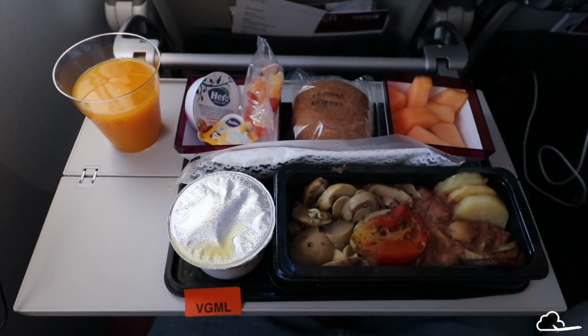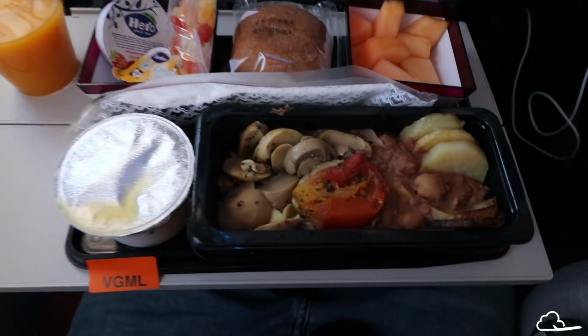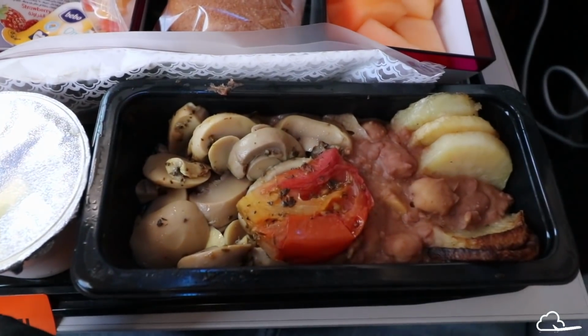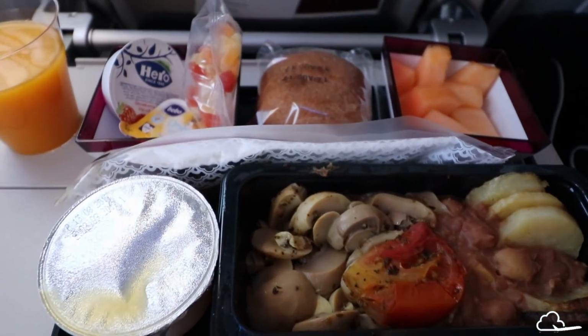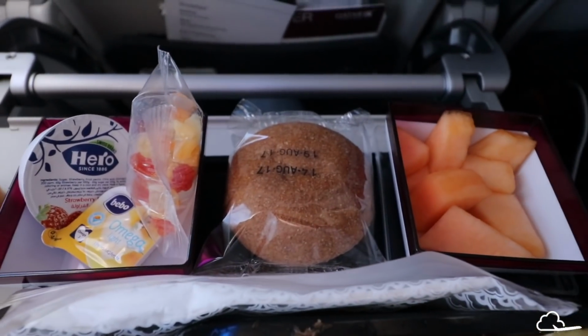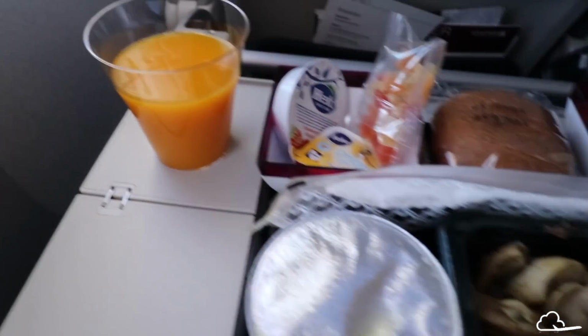I was curious since it seemed a few things on my last meal actually didn't match the vegetarian meal that I ordered, and on this flight again they actually served me the wrong meal, so I had to point out to the crew that I had ordered a special meal, and eventually they first seemed quite confused, but then they got my meal from the back.